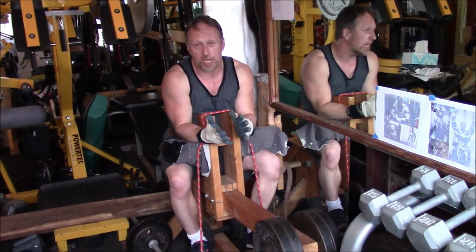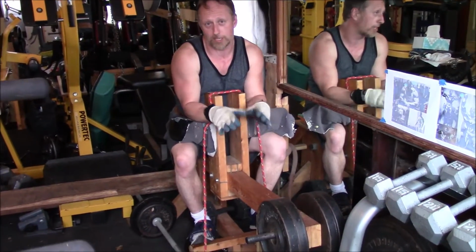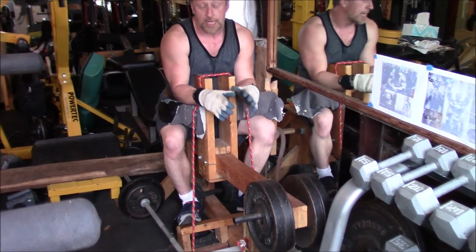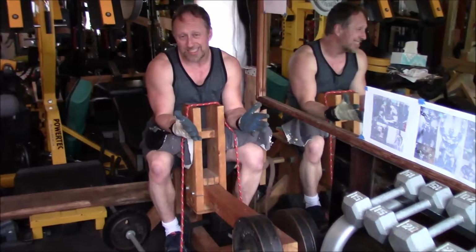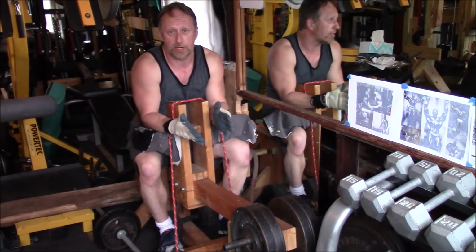So the first exercise we want to discuss in particular is the seated calf raise. This one in particular is a bench that I designed. It's a little different than your standard bench. And it's a very simple concept, and honestly, this should be in every single one of your calf routines.